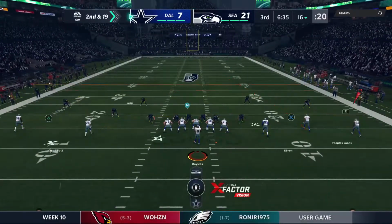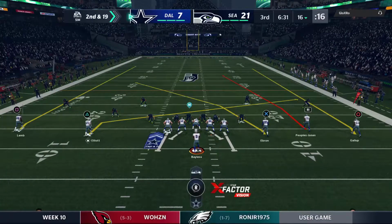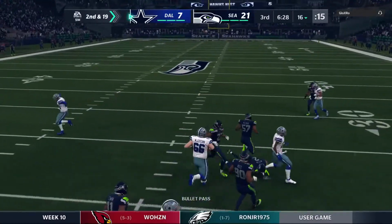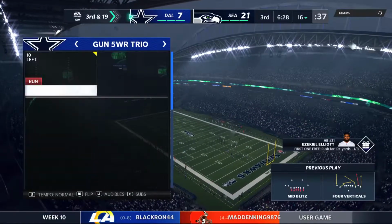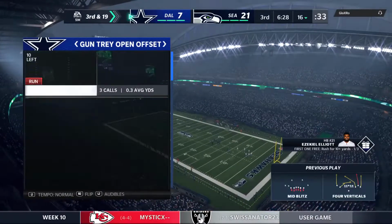After the sack, it's 2nd and 19, and the road gets a bit tougher from here. And he whips that one incomplete there. Eric Ebron, the big tight end, his intended target. And it's third down. Another attempt, another incompletion.